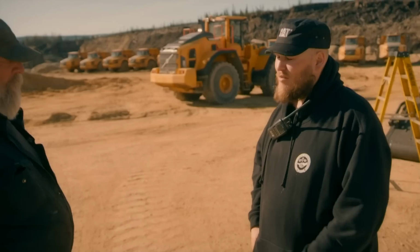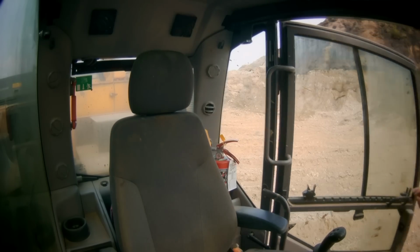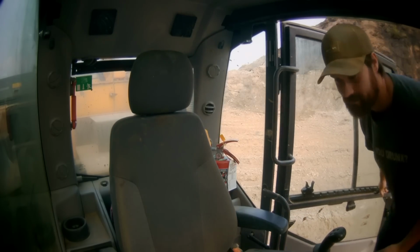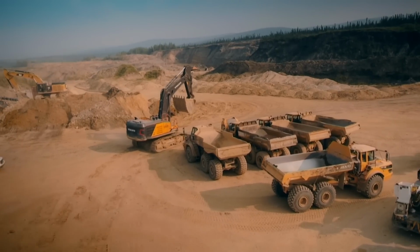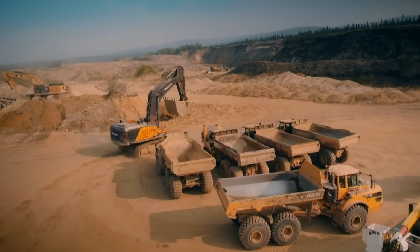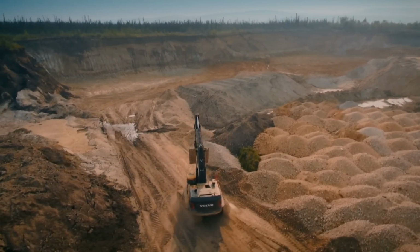Oh, yeah. Should be able to start getting full buckets. It'd be nice to see what it'll do. With the 950 back in the blue cut, my old girl, I gotta get her back in the dirt. It should tear through the concrete-hard frozen ground and keep the trommel fed with thawed pay dirt.